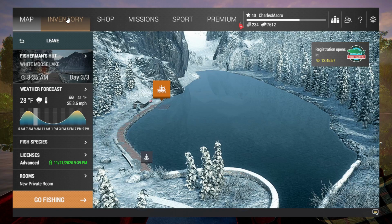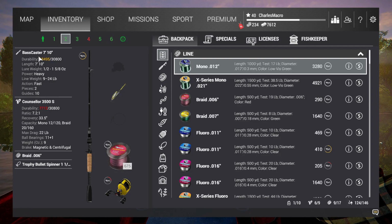Let's go ahead and look at the gear. I'm using a Bassmaster 7'10". This is a great rod. It's great for this lake. It's a 9 to 24 pound, so it will reel those 40 pounders in. It'll take a minute, but you'll only fight.